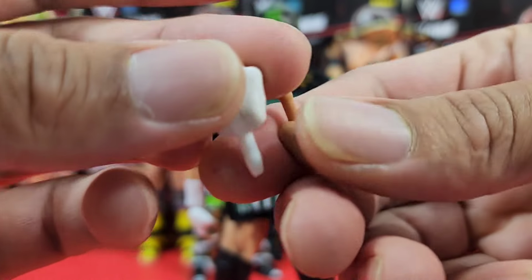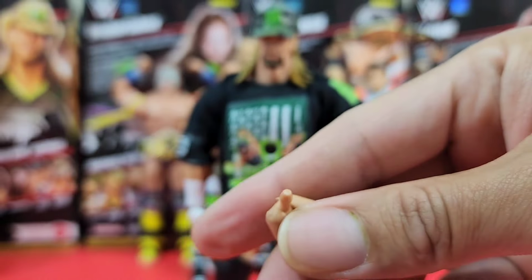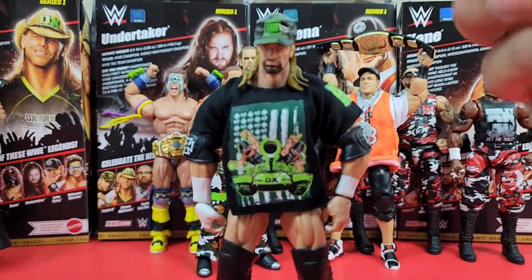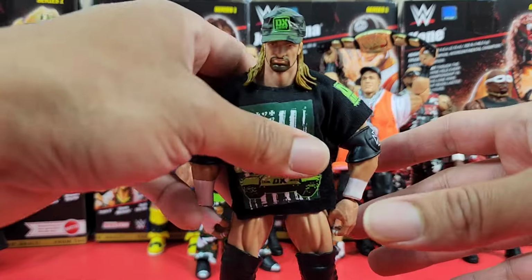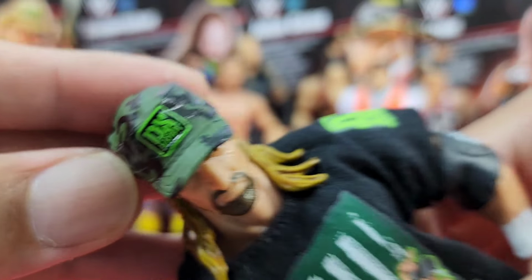And it wouldn't be the game if you didn't have full-on closed fist. And I like that they did the actual taping on the knuckles. That's a nice little attention to detail. I feel like if you did it without, that'd definitely be a huge missed opportunity for Mattel. Ready? 3, 2, 1.